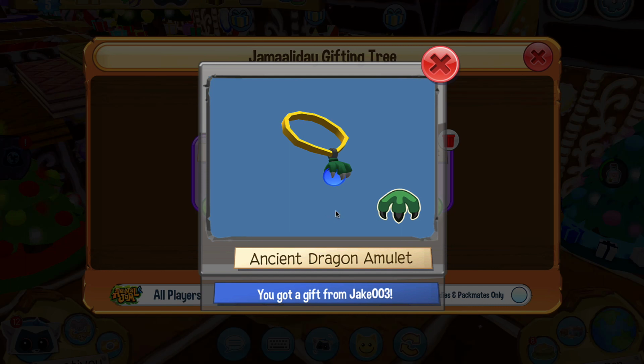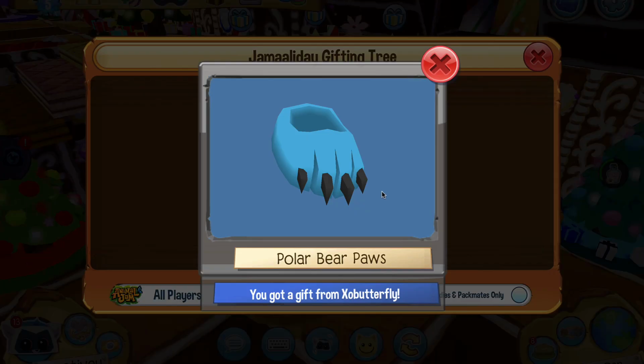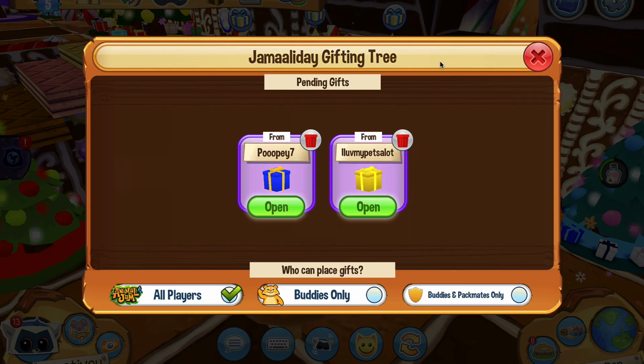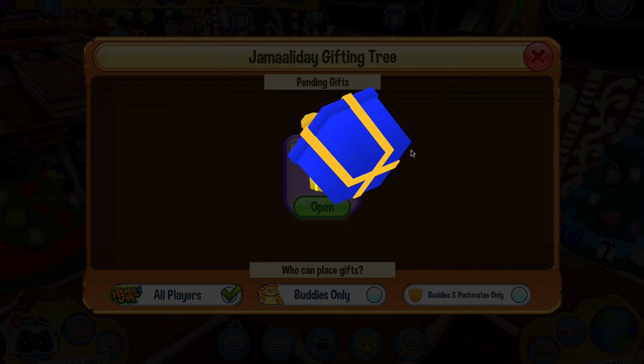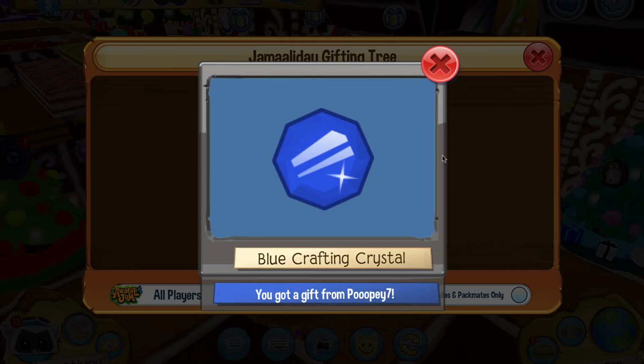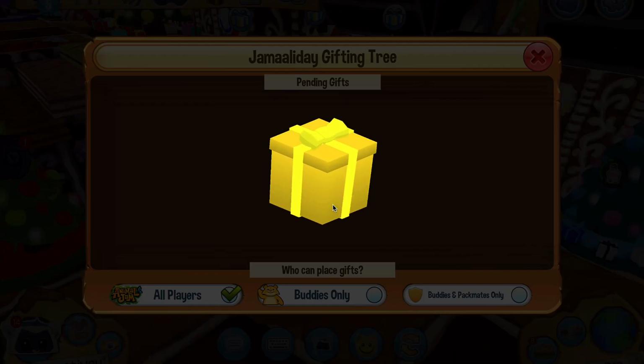Ancient Dragon Amulet, thank you, Jake. What's a claw do? Can I claw someone? Speaking of paws, thank you, Exo Butterfly for polar bear paws. Thank you. Is it a den item? Does it say if it's a den? I don't know. I feel so unsmart here. Another crafting. I need to figure out what these are. Are these in my den items? I don't know, but thank you. I love my pets a lot.